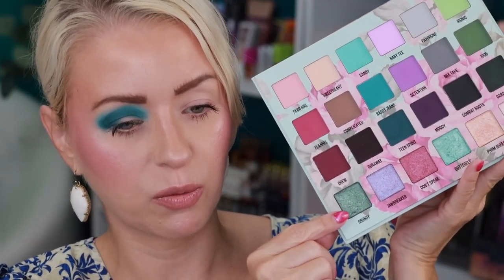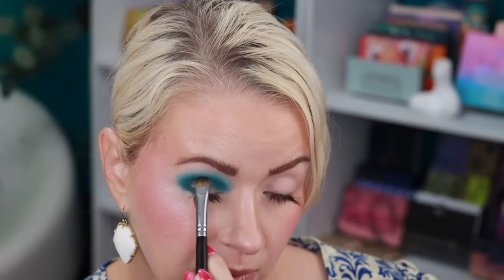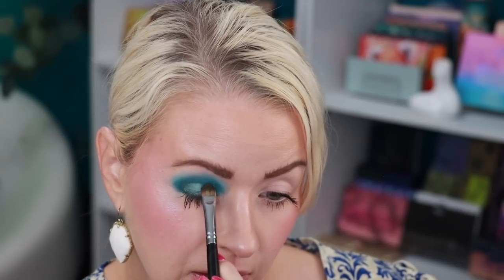I think this is looking pretty good. We need to lay a shimmer down, and I'm seeing two that I want to use. I think I want to go in with this shade first. This one is Grungy. And then we're going to go into this shade over here called Butterfly. I'm taking Grungy on a Morphe M167. Wow, that is really pretty.